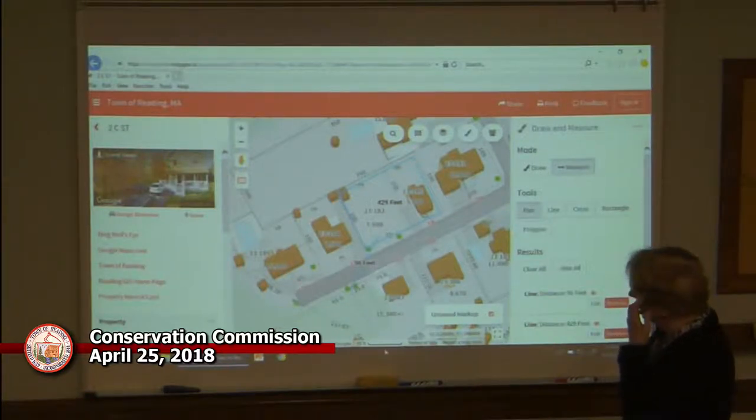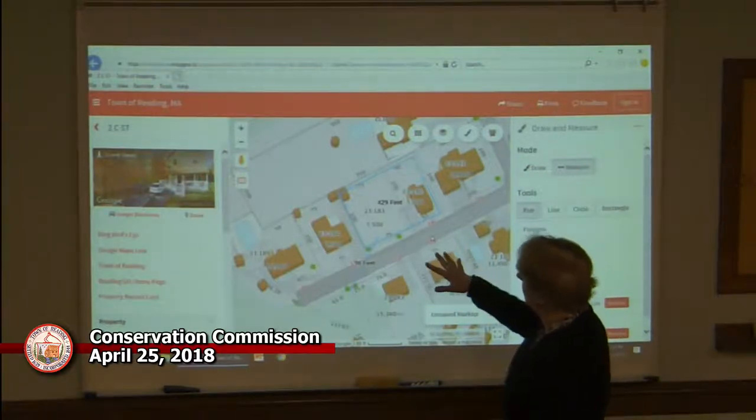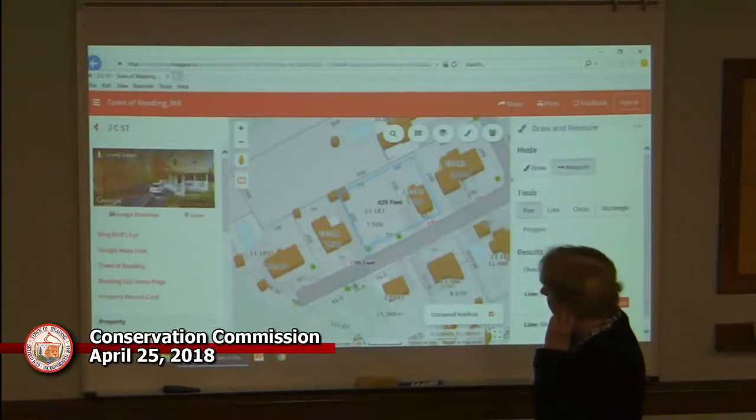All right. So that was pretty straightforward. And then, that current whole area is existing grass. Yes, this area is grass. Right.